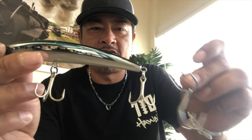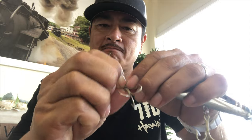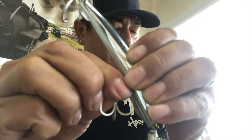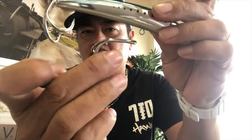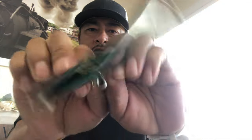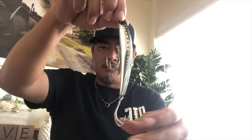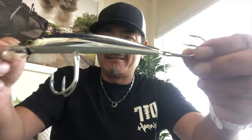Like a lot of you guys know from other videos, I don't like stock hooks. So I'm gonna take this off and put this guy in the back. First thing we're gonna have to do is take off the star hook right here. Okay, boom. That one's gone. Now this one's gonna go on like this, downways. The best way is to go like that. And then you pull them apart. There you go. Booyah, look at that. Gonna destroy, man.